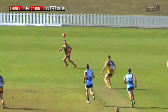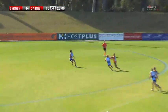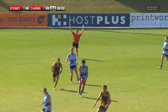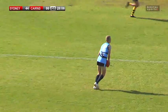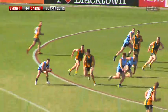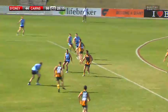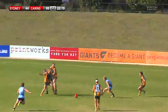And they work it out of the middle again. Driving forward, but back there is Lee Steer. And he finds Carey. It looks like they might have been put one behind the contest now. Sydney playing a loose man in defence. And having to scramble. I think that was Eriksson that drove it forward.